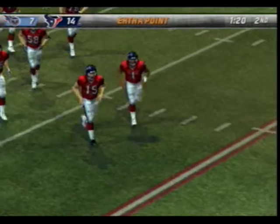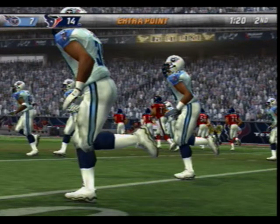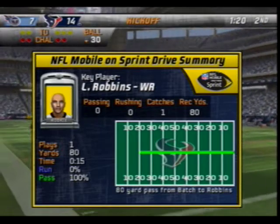So they score the touchdown in just one play, and what a huge play. Anytime you score a touchdown on the first play of the drive, either you did something incredibly right or the defense did something incredibly wrong.